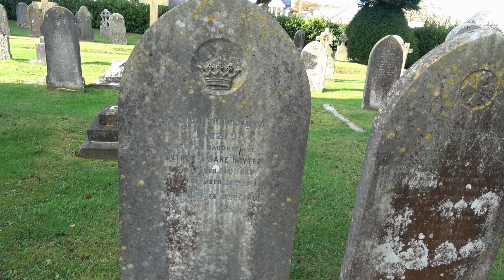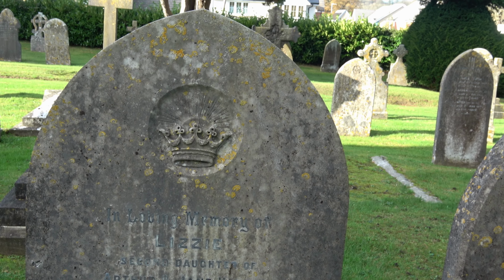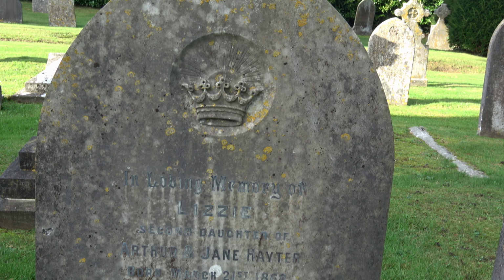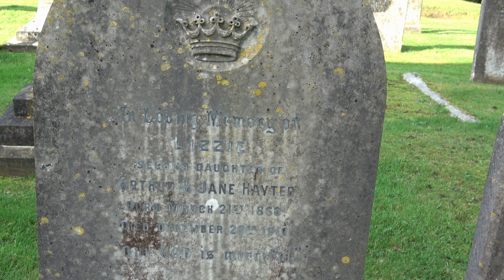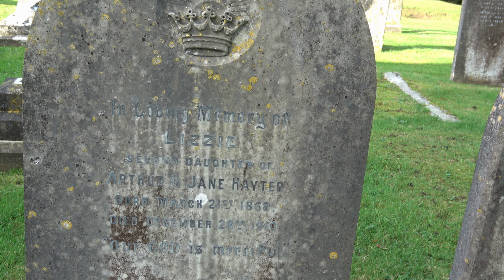Something a little different in the symbolism on this one. At the top there is a crown, which appears to be radiating light, or maybe it's the sun behind it. And this is in memory of Lizzie, the second daughter of Arthur and Jane Hayter. She was born in 68 and she died in 1910.